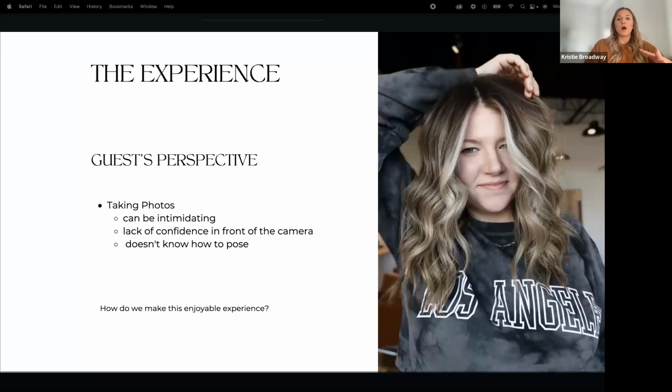So when you are presenting the idea to your guests to take pictures, the guest perspective can come off as intimidating, depending on the person that you're asking. The guest could also feel like they lack confidence in front of the camera. Maybe they're not used to being in front of a camera, or they don't feel like themselves, or they didn't feel prepared to come to their appointment to have their photo taken, or they just aren't really sure how to pose themselves in front of a camera because, again, maybe they don't have the experience or the comfortability being in front of a lens. So how can we make this enjoyable for them and make them feel comfortable?